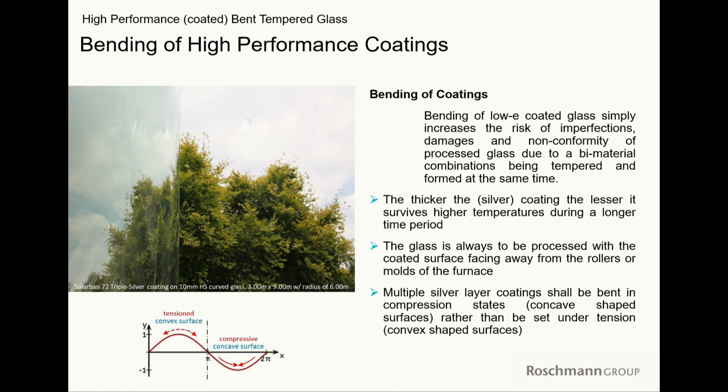What we need to know is that usually these low-E coatings want to get under compression rather than under tension. So therefore, there's also a difference in whether I'm bending a low-E coating in a concave or convex shape. So 95% of all low-E coatings nowadays are going to be bent into a concave shape, because the concave shape makes that kind of low-E coating, which is not facing the rollers, go into a corresponding compressive state. So if I would like to have the low-E coating on the convex shape, then the low-E coating would be under tension, which those coatings typically don't like, because they are getting under stress. There is a possibility, of course, in different radii ranges where that is possible as well.